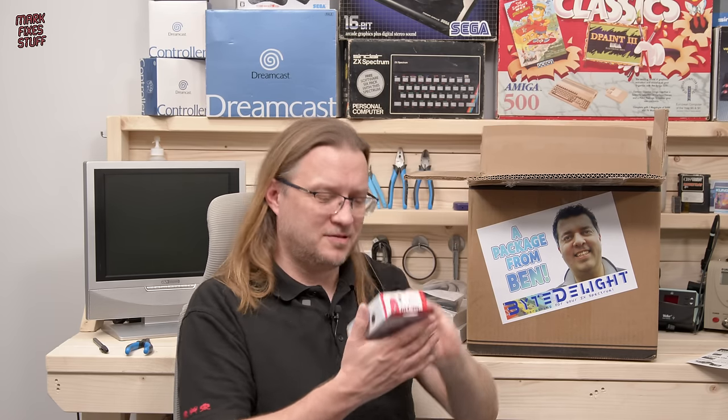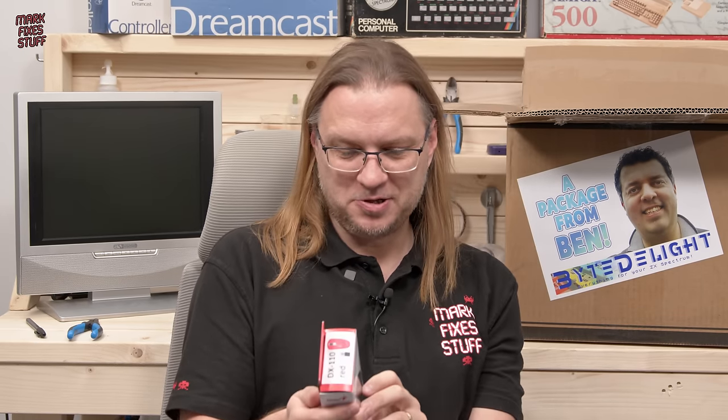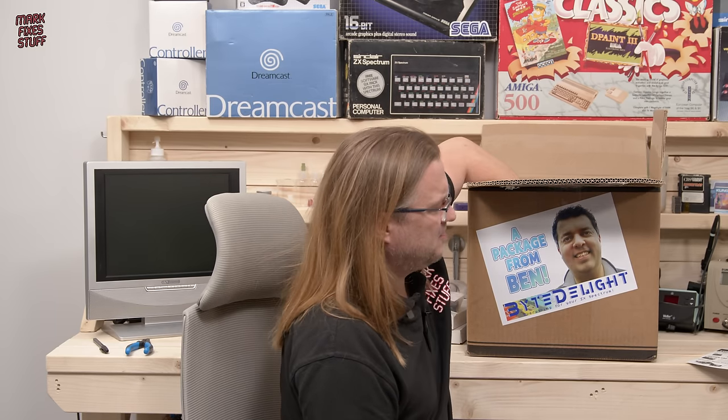Oh! Thank you, Ben. He sent me a mouse. I don't know if it's a special mouse, but he sent me a mouse. I think it's a red one. Oof. I'll let you know when we open them all up. Thank you, Ben, that is amazing. By the way, I did the picture on the box. Ben didn't send it like that.